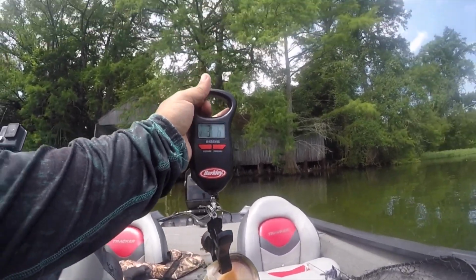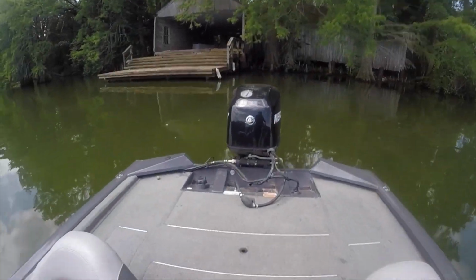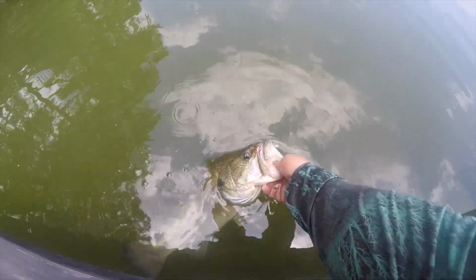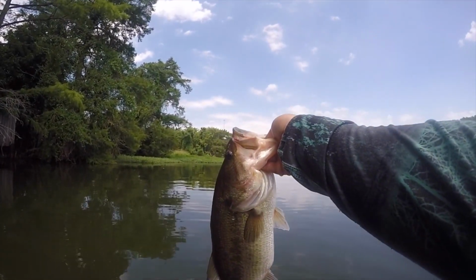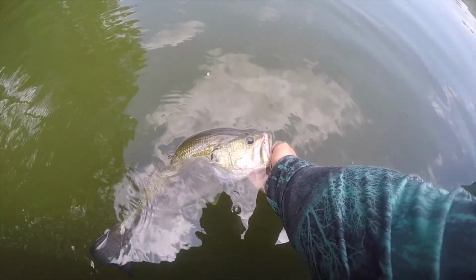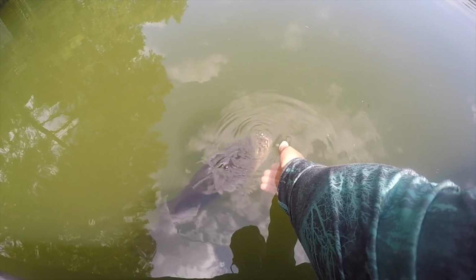Another 3 pound, 6 ounce bass, y'all. It's a freaking tank right there, y'all. Let him breathe. It's a freaking 3 pound, 6 ounce bass right there, y'all. Freaking fat one on the little tiny shaky head. I'm gonna give it a kiss and let it go. Dang, y'all. Gosh. I'm gonna let her go. Thank you.